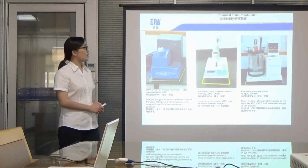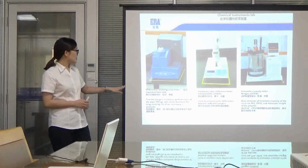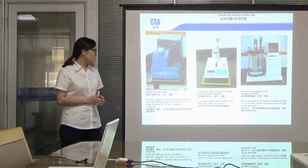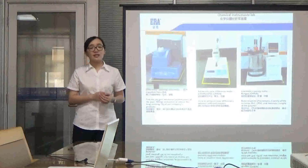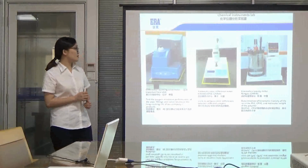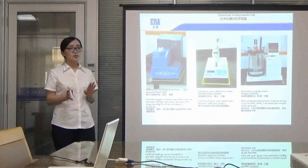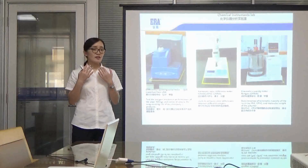Okay, then we go to the chemical instruments lab. You see the first one, this is also a differential scanning calorimeter. We use this to test the oxidation induction time of the raw material. And the second one, this is the automatic color difference meter. We use this to compare color differences between different samples that our eyes cannot tell.